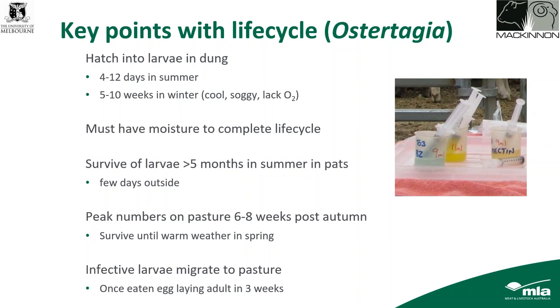When eggs go out, the worm larvae hatch in the dung quite quickly, between 4 and 12 days in summer, but it can take between 5 and 10 weeks in winter when conditions are cool and moist, and just when you've got a really wet dung pad, it slows the development. But you must have moisture to complete the life cycle.